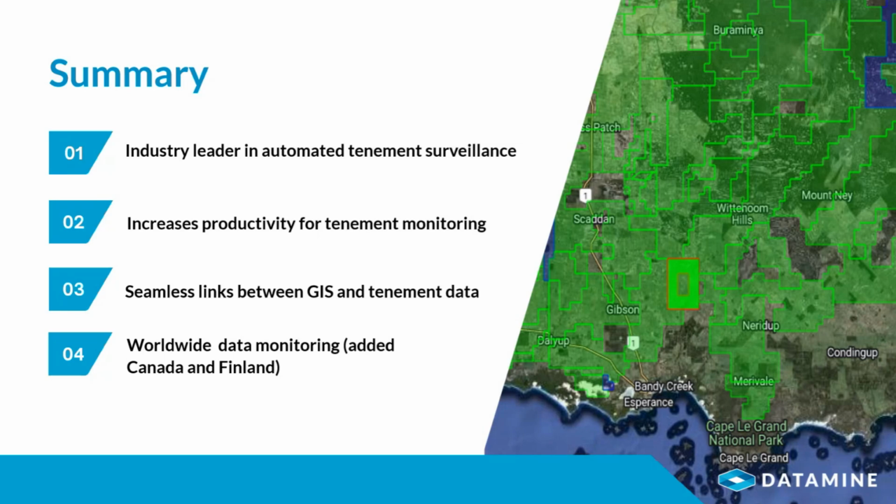And as we've said before, we're doing Finland and Canada provinces. We're just doing another one at the moment called Nunavut, something like that. It's just a frozen ice block above Canada. But they're still exploring up there.